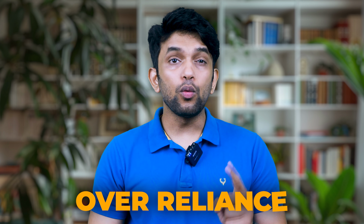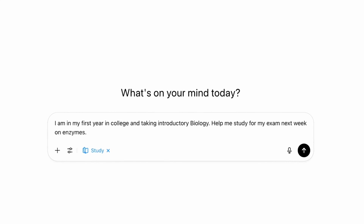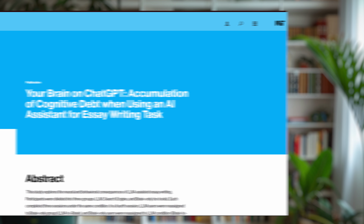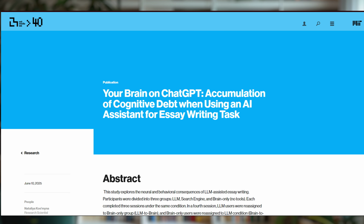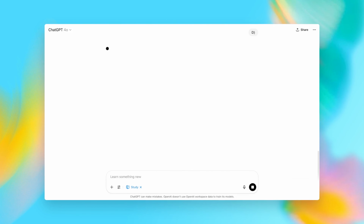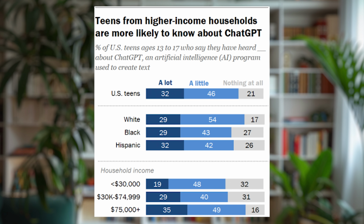Now let us look into some real potential issues. Number one, over-reliance. Students might become dependent on AI guidance instead of developing independent problem-solving skills. And according to MIT research, guys, using AI too much is weakening our brain. Number two, quality control. While the feature is impressive, AI can still make mistakes and miss nuances that human teachers could catch. Number three, digital divide. Not all students have access to this technology, which could create educational inequalities.